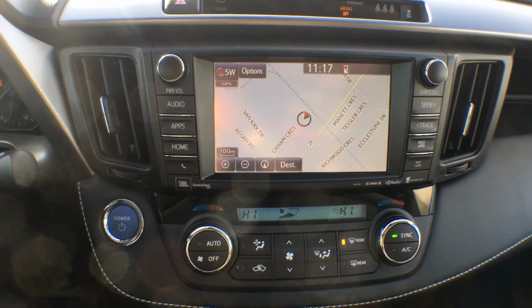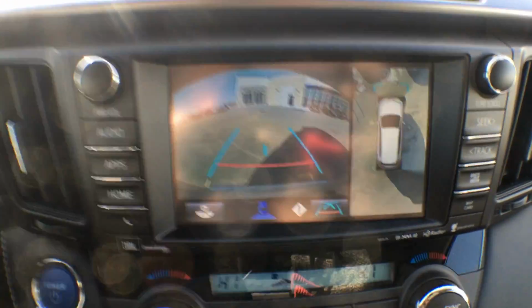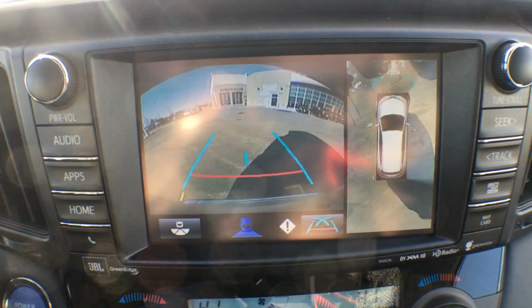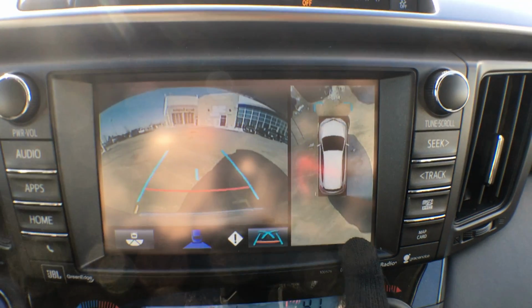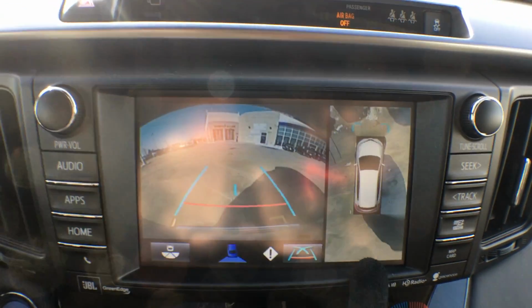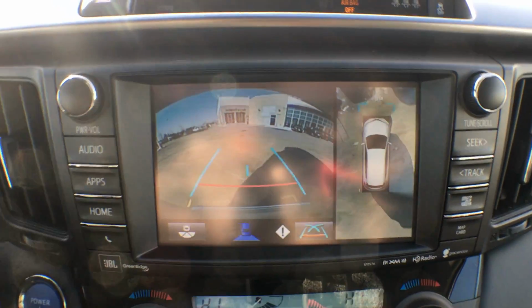And I'll quickly throw it into reverse for you, because it's not just a regular reverse camera. No, we have a bird's eye view reverse camera. So as you can see, this one looks pretty regular, standard. This over here though is showing you the bird's eye view of your car. So it's actually going to show you 360 degrees all around you. Again, another wonderful safety tool.